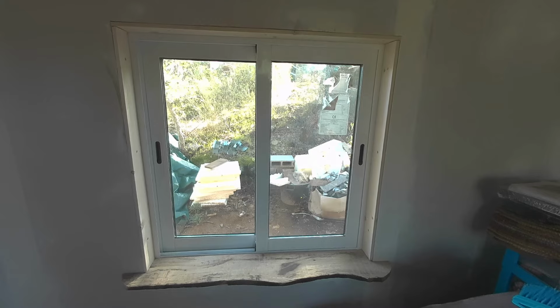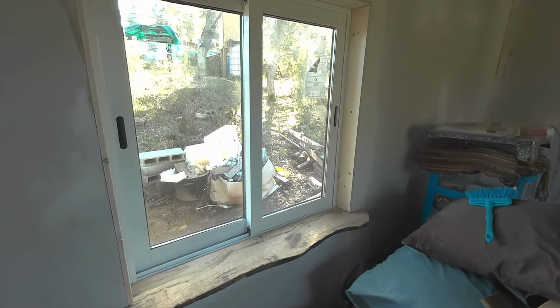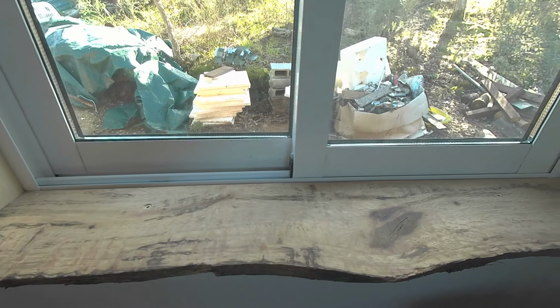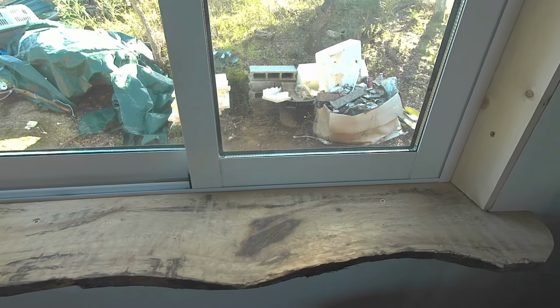And then the beautiful windowsill that's now the right shape and is screwed in situ but still needs more sanding will be oiled. That's that job done. That's then. Another one ticked off the list. So now we know what we're doing on the second of the bigger windows on the other side of the cabin, which we'll do probably next week or the week after.